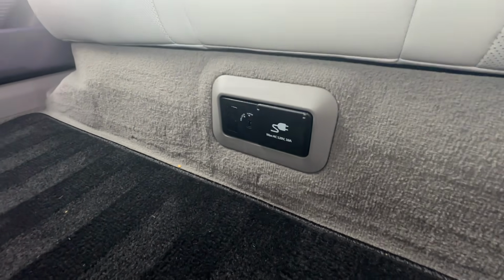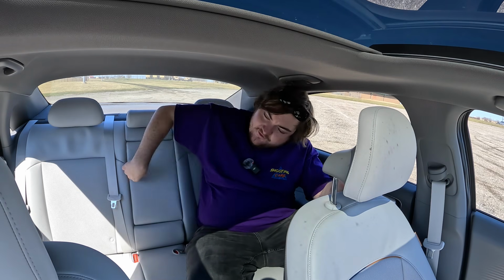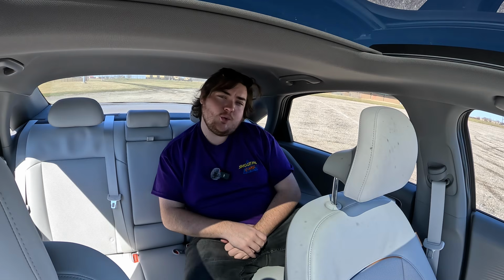Power windows, I get my own climate vents, and of course we do have a center console with fold-down cup holders. So a very, very nice back seat. This is a 10 out of 10 when it comes to a sedan back seat, especially at this price point in this segment. 2 thumbs up. Let's hop into the very back. We'll take a quick look at the trunk and cargo space, and then we'll talk about the looks.